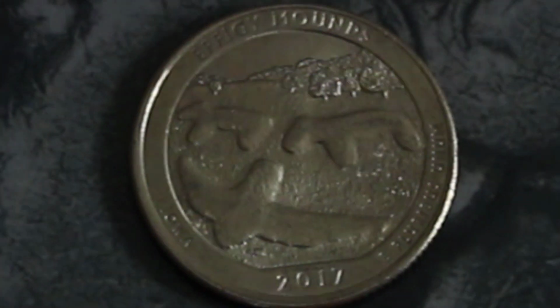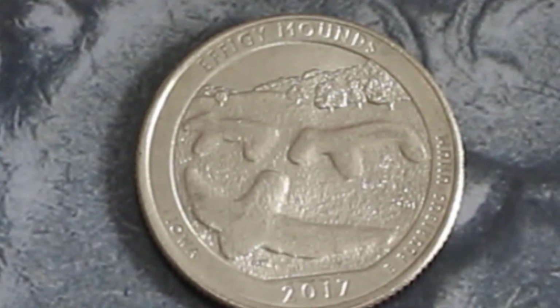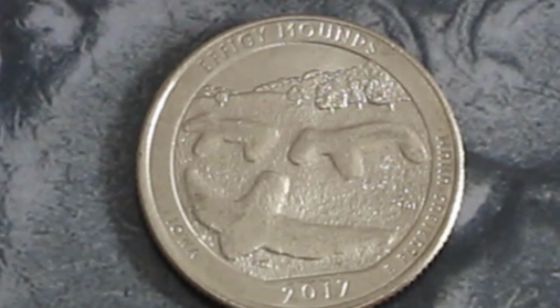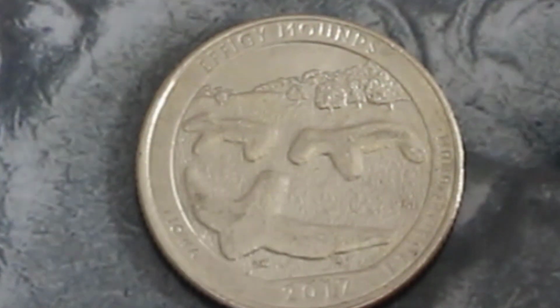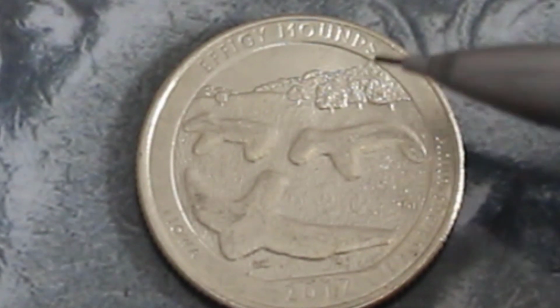It's a 2015 Homestead. Roll 89, I find one of these guys here. Now this is the Effigy Mounds, but what makes this unique, and I might put it under the coin microscope just so you guys can see it a little bit better, but these serifs here are warped. It almost looks like the die came in at an angle.